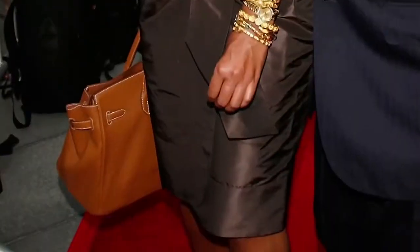Bitch, that's not a Birkin. The look you thought was working. Is that ostrich or gator? Oh, that is not a Birkin.